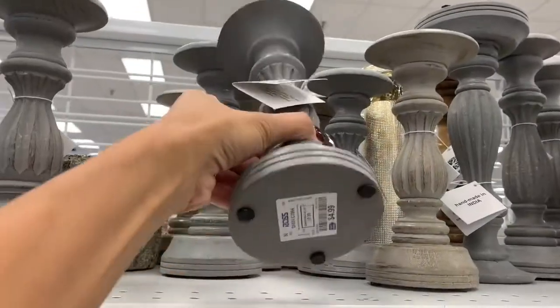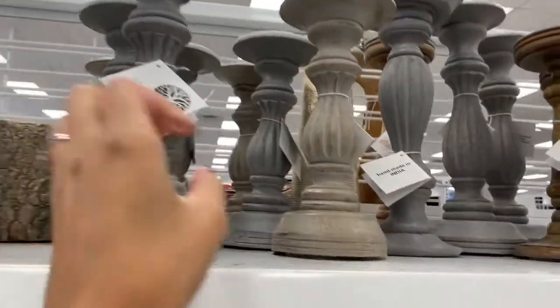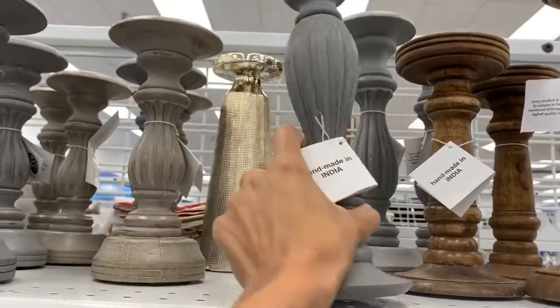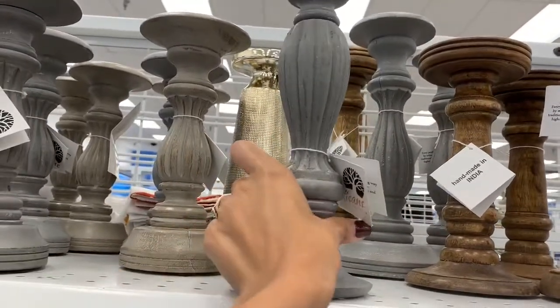I found these sconces that I thought were really cute. The smaller ones were $4.99, and then the larger tall ones were $6.99, and they did have them in three different colors.